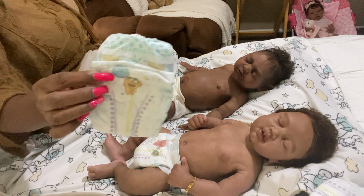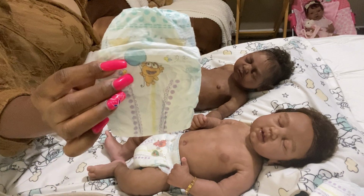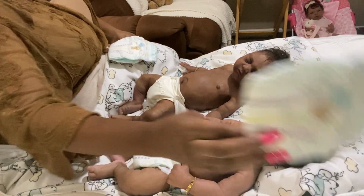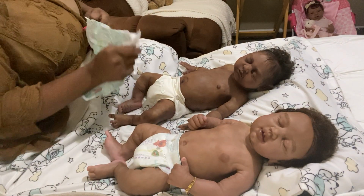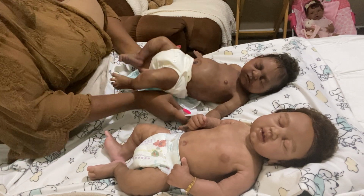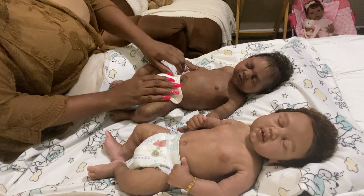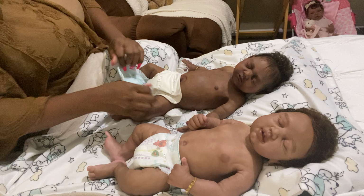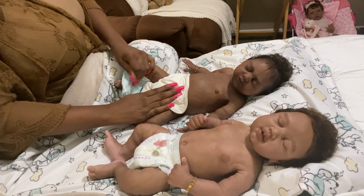So I'm gonna put him in this pamper, and this is actually, I think that's a girl, isn't that Zoe? I think, but they both got girly pampers today because I didn't feel like going in the bag to get one with Elmo on it, so they just got what I could get my hands on the quickest to change their diaper. So I'm gonna take him out of this cloth nappy and put him in a disposable pamper.